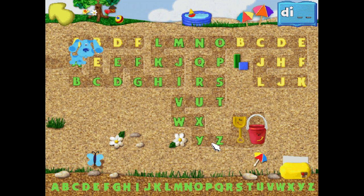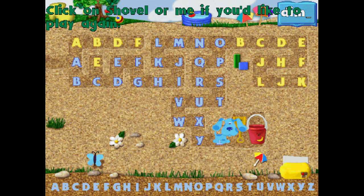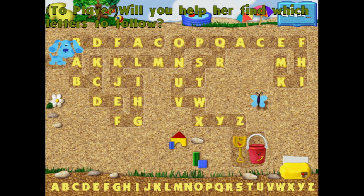Follow the trail, Blue. A, B, C, D, E, F, G, H, I, J, K, L, M, N, O, P, Q, R, S, T, U, V, W, X, Y, Z. Blue says thanks for helping her. Click on Shovel or me if you'd like to play again. Let's get to work. Blue, here's another tricky path for you. Will you help her find which letters to follow?